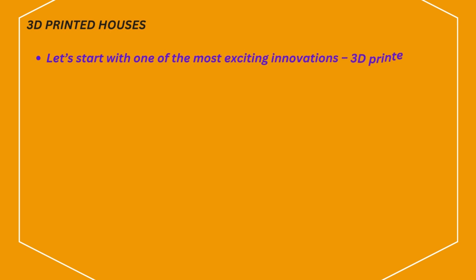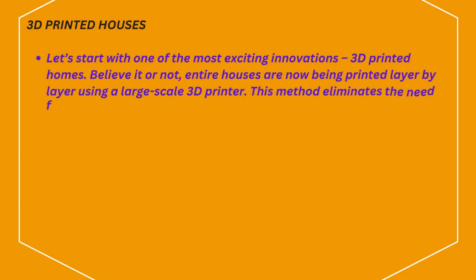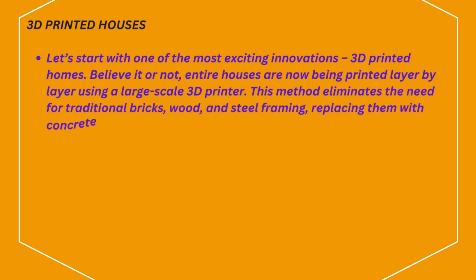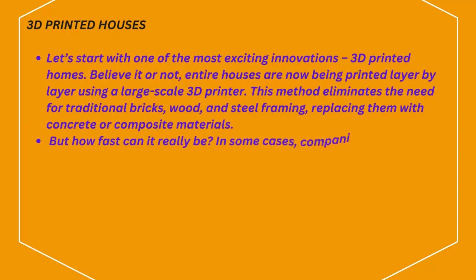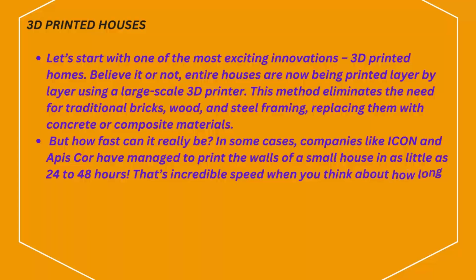3D printed houses. Let's start with one of the most exciting innovations, 3D printed homes. Believe it or not, entire houses are now being printed layer by layer using a large-scale 3D printer. This method eliminates the need for traditional bricks, wood, and steel framing, replacing them with concrete or composite materials. But how fast can it really be? In some cases, companies like Icon and Ep8 have managed to print the walls of a small house in as little as 24 to 48 hours.